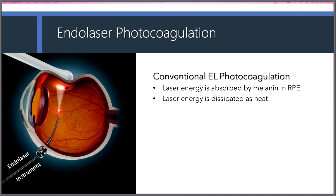So before we get to that, let's talk a little bit about what I mean by endolaser photocoagulation. So this is an illustration of a curved illuminated endolaser probe, which is being inserted through that little port on the outside of the eye into the eye. And you can see that the surgeon is depressing the outside of the eye here and applying laser to the retina.